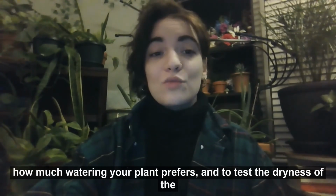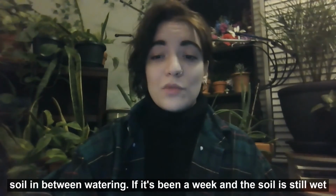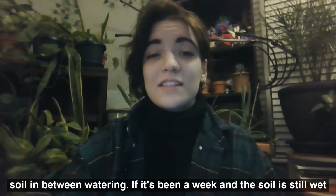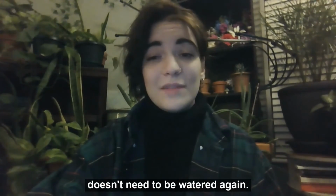Watering your plant might seem like the easiest catch-all answer, but it's important to read about how much watering your plant prefers and to test the dryness of the soil in between watering. If it's been a week and the soil is still wet when you stick your finger 2 inches into the soil, then your plant probably doesn't need to be watered again.